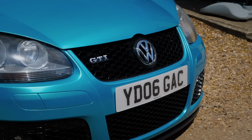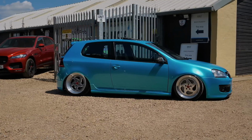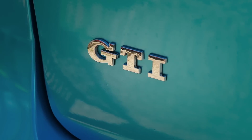Check that car out. So it's a Mark V Golf GTI, 06 plate, on some mental wheels, on airbags, completely slammed on the floor. It's had some nice mods done to it as well, some absolutely incredible mods. We'll talk about them shortly. It's in this lovely turquoise wrap colour. I will talk more about that shortly as well, and I'll also tell you how the car came about.